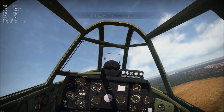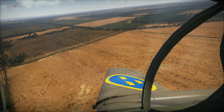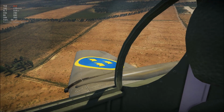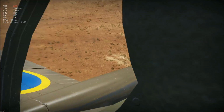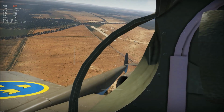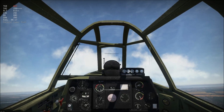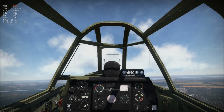It has a very powerful engine, and sure, it is quite heavy. It has double tail booms, and is fairly large. But it also has a very, very powerful engine.